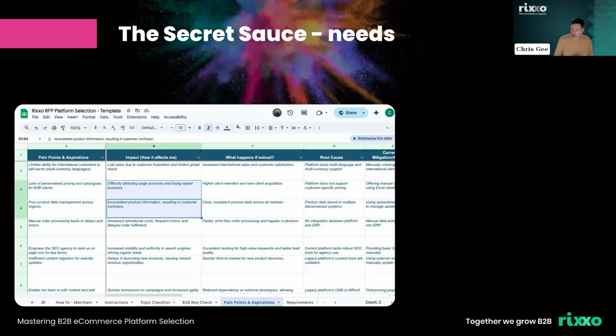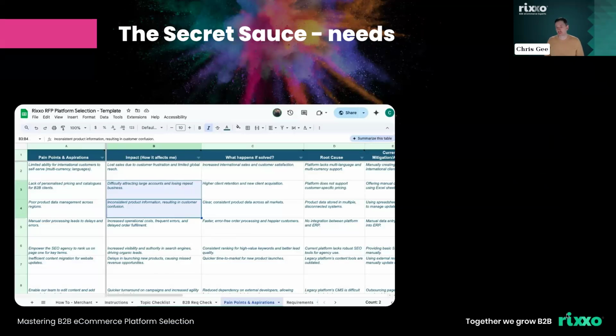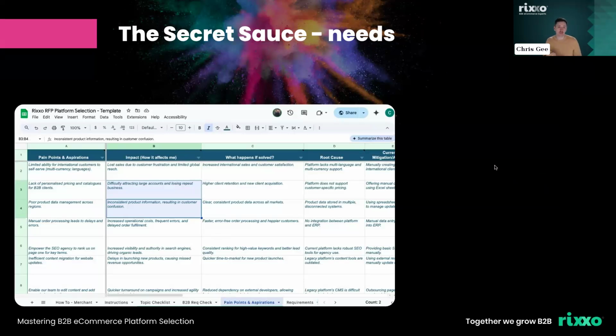So the secret sauce, this is the bit that we feel is going to redefine this RFP process. This is where we communicate our pain points and aspirations above our requirements. Like going to the doctors and telling them what's wrong with us instead of what medicine to give us. We've created a simple methodology for you to work left to right, address your pain point, and talk about how it affects you. And what happens if that problem or that milestone is achieved? What happens when that's gone?